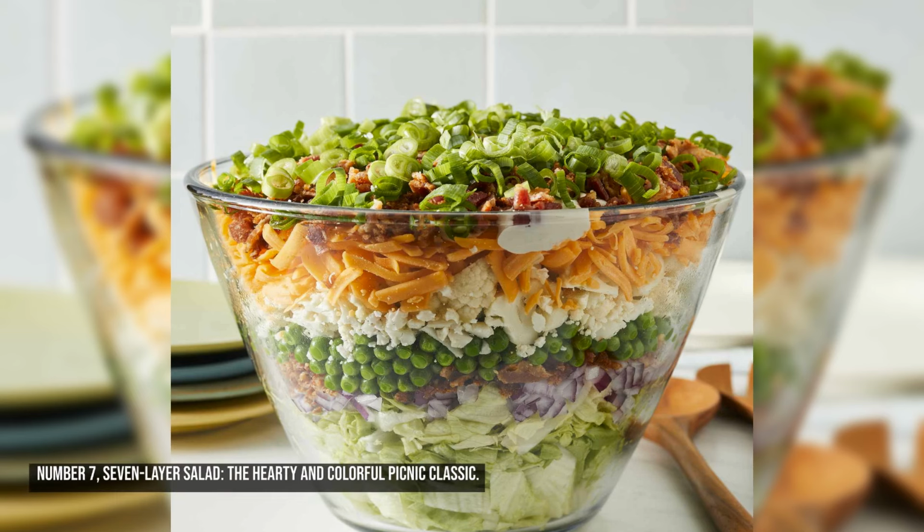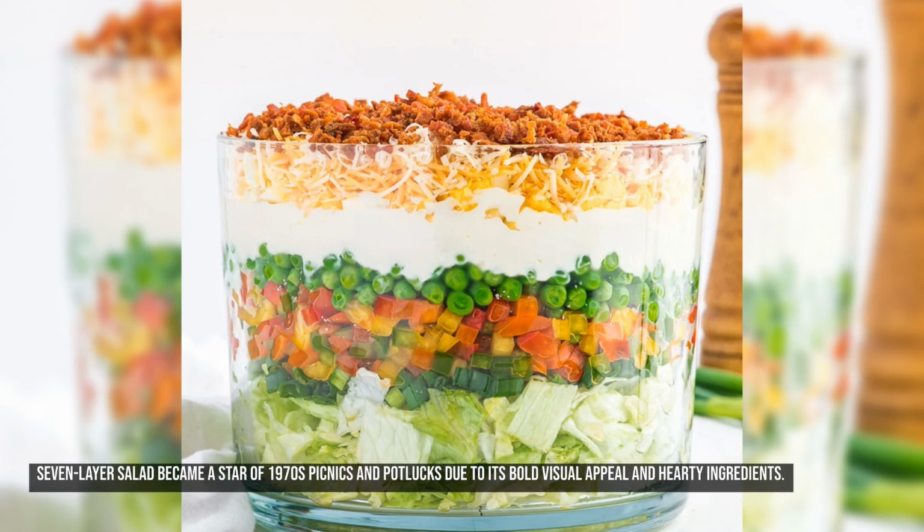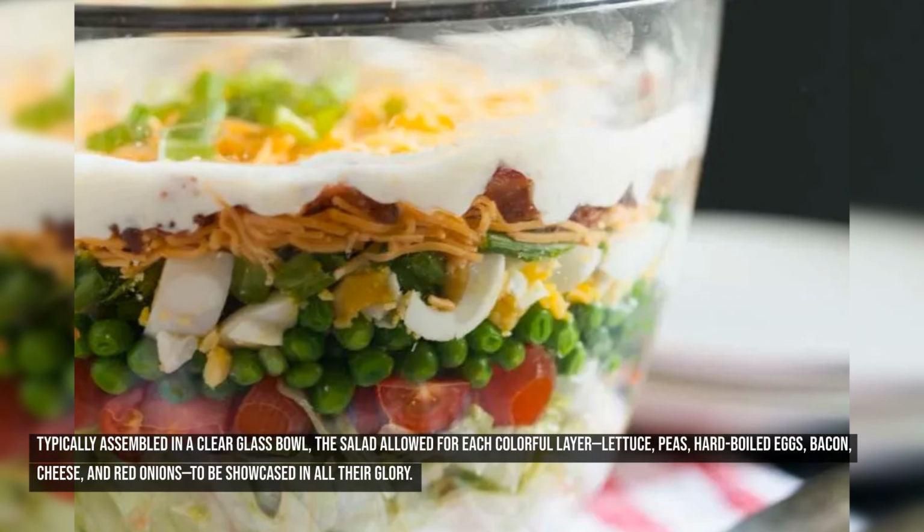Number 7. 7-Layer Salad, the hearty and colorful picnic classic. 7-Layer Salad became a star of 1970s picnics and potlucks due to its bold visual appeal and hearty ingredients. Typically assembled in a clear glass bowl, the salad allowed for each colorful layer, lettuce, peas, hard-boiled eggs, bacon, cheese, and red onions, to be showcased in all their glory.